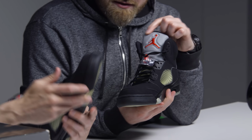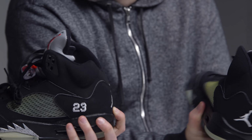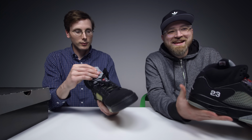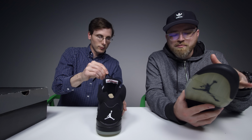This silver tongue, though. Do not like this detail. It sounds like you're not a fan of the Jumpman. It's hard to look at these. Look at this, the lacing opportunities.